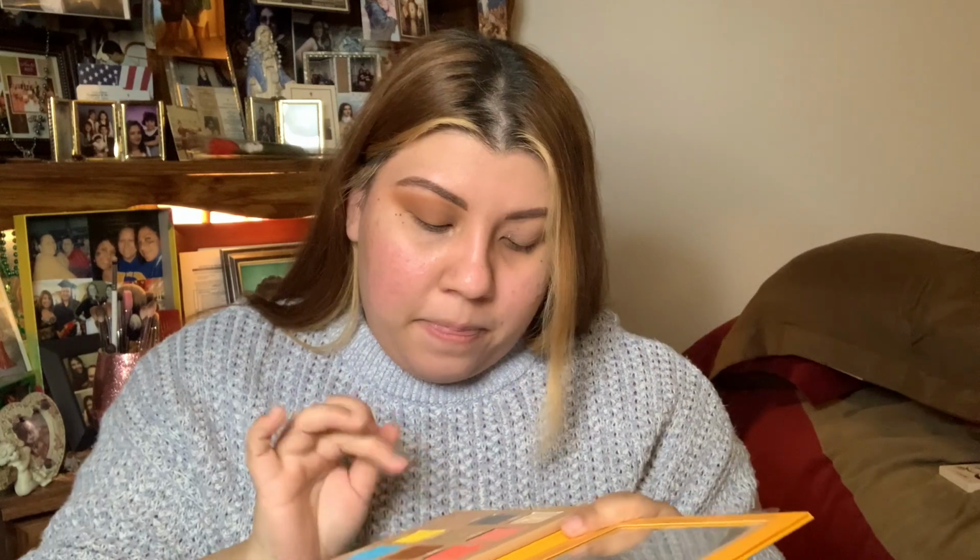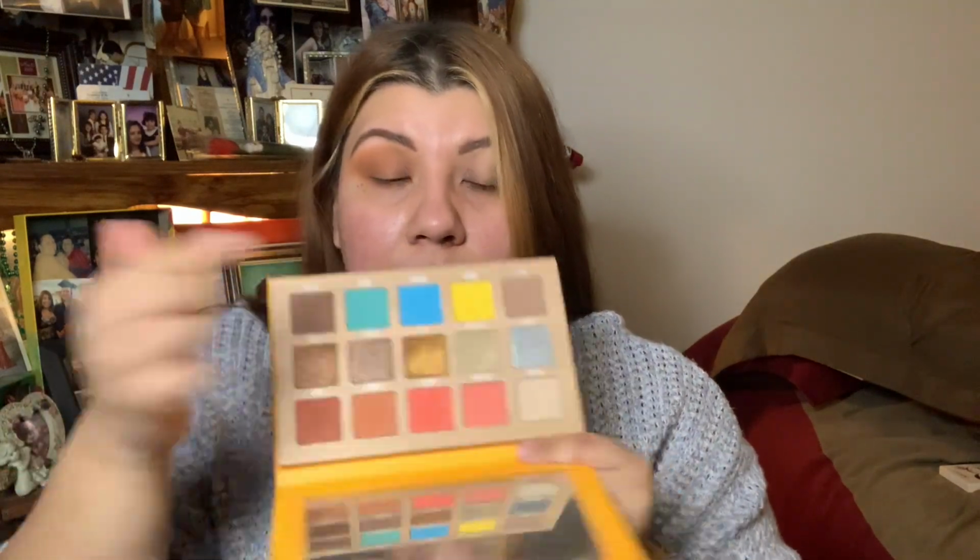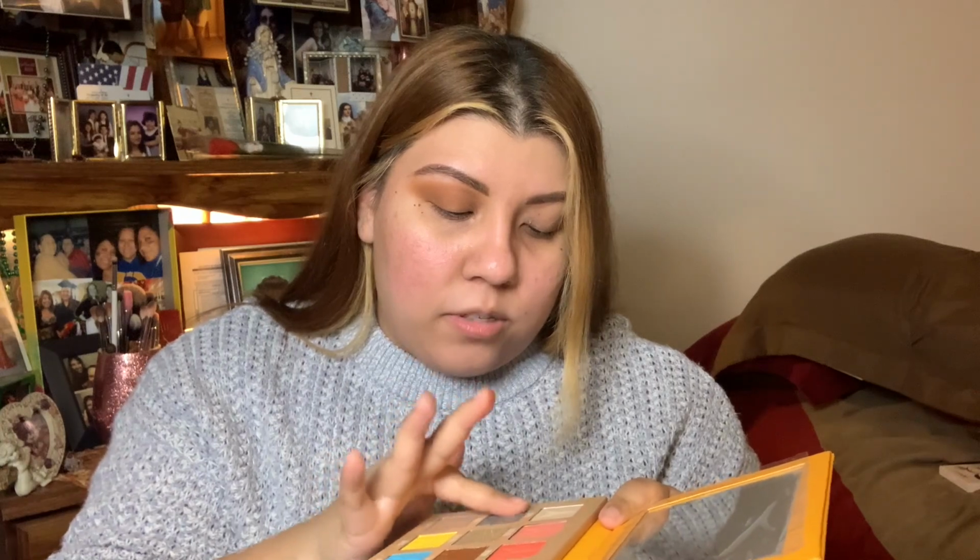You know what? I think I'm going to end up using this color on the lower part. So I'm not going to put it in the crease or anything. I'm just going to go straight to a glitter. This is Divine, which is that pretty silver color. I have used it before. Super gorgeous, super pigmented. Look at that. Not even a spray on the brush either.